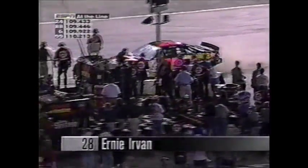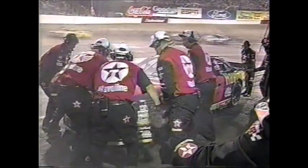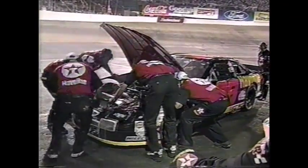We would assume that the crew will go under the hood. They will. The hood will come up on Ernie Irvin's car. They will look in, try and see if it should be a problem with the wire or something, but the engine definitely with a skip in it. Let's go to Phil Weber.